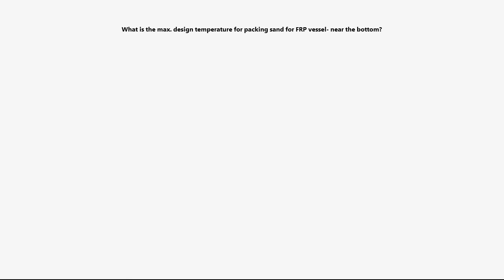What is the maximum design temperature for packing, I believe it's a sand for FRP vessel near the bottom? Not sure if I... The types of packings, Jay showed plastic packings, ceramic packings, there's metal packings. So obviously the maximum design temperature is going to be based on the particular material of the packing. Even the plastic materials, there's Teflon, Kynar, polypropylene, polyethylene, CPVC. They all have different temperature properties and also different structural properties, different deformation properties.